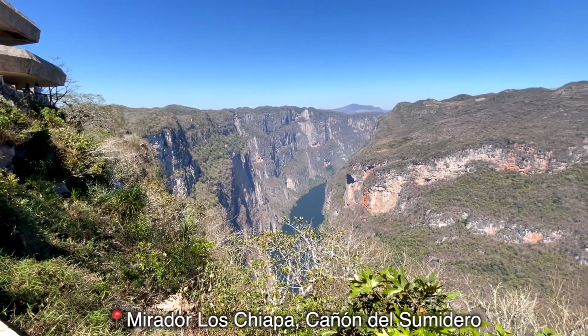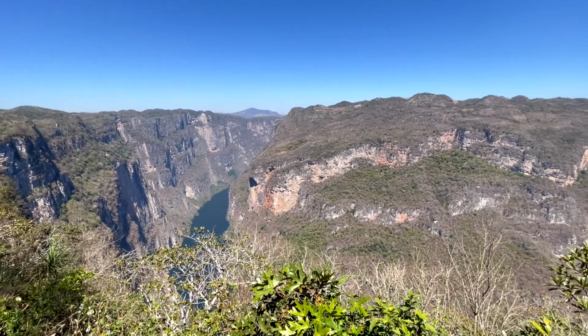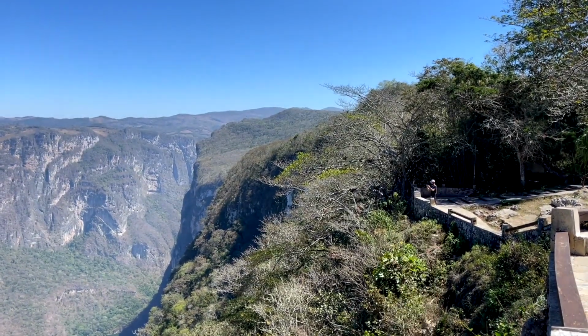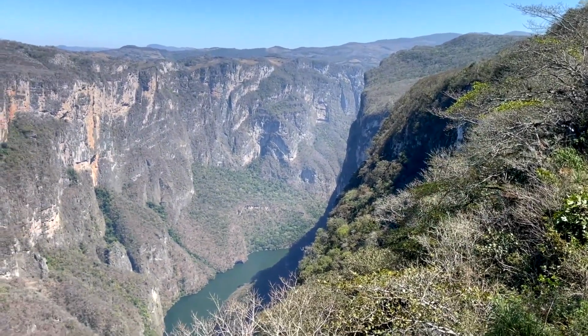Okay, so I've got you on wide angle. This is the view from the second viewpoint. It's so beautiful here. Okay, that's cool, you can see Jeremy there. And then this is the view.